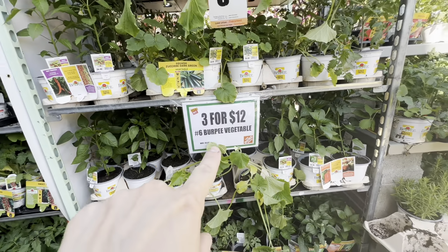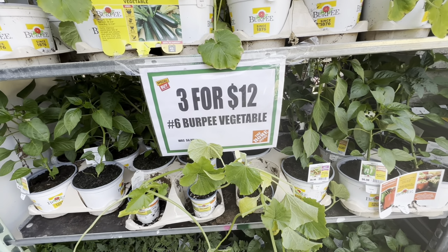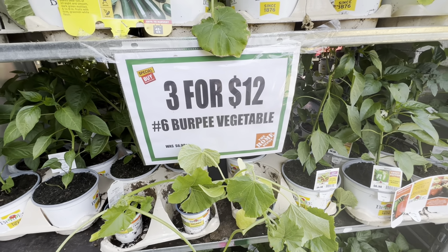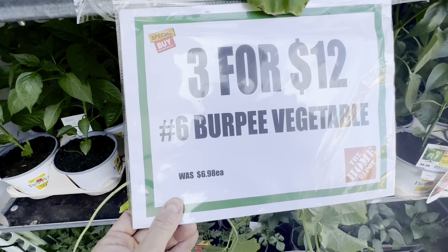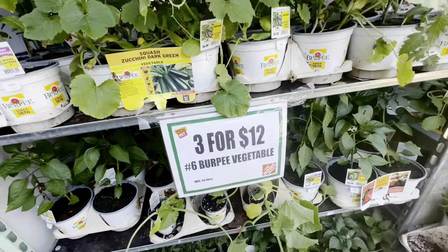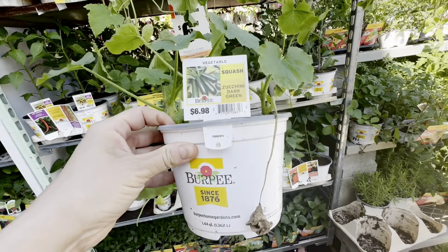I am seeing some great Memorial Day sales on vegetable and herb transplants. Number 6 Burpee vegetables are 3 for $12. Isn't that great? The original price was $6.98 each. They're now $4 each. And I wanted to show you that these containers are quite large in sizing.